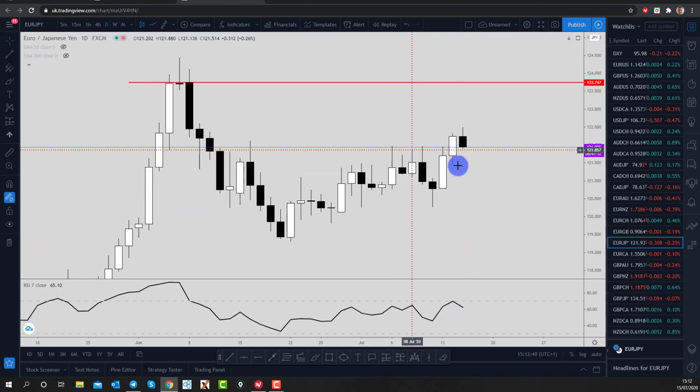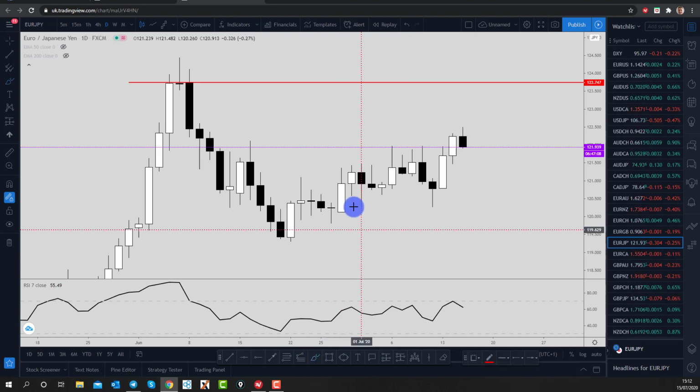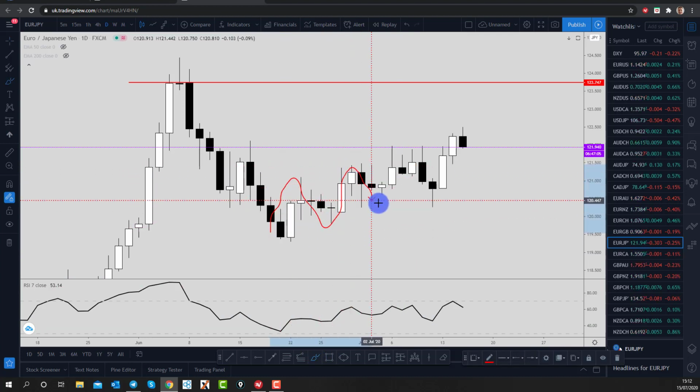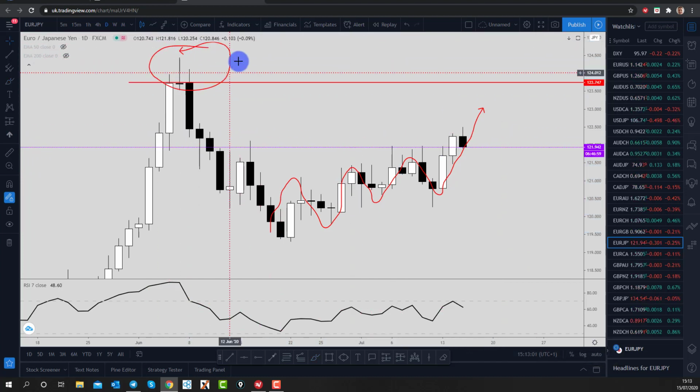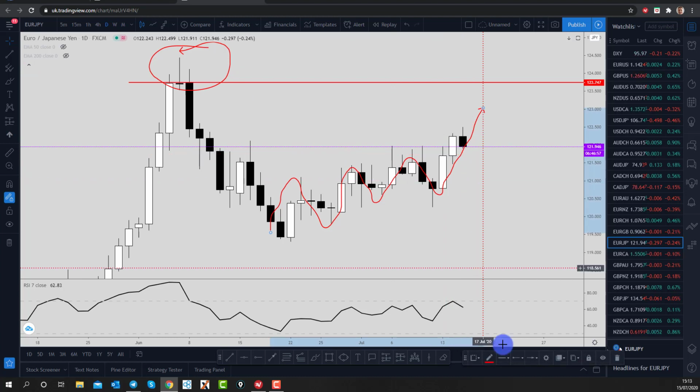Now, I like the idea of actually buying Euro Yen, and the reason being is the fact that the market is in a slight uptrend. So we're getting higher highs and higher lows. So I'm expecting potentially the market to come and retest this previous swing high through here.